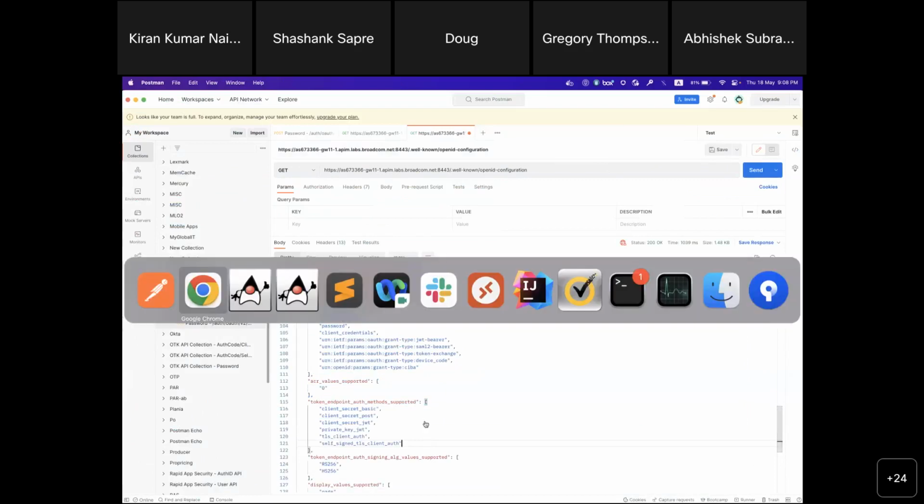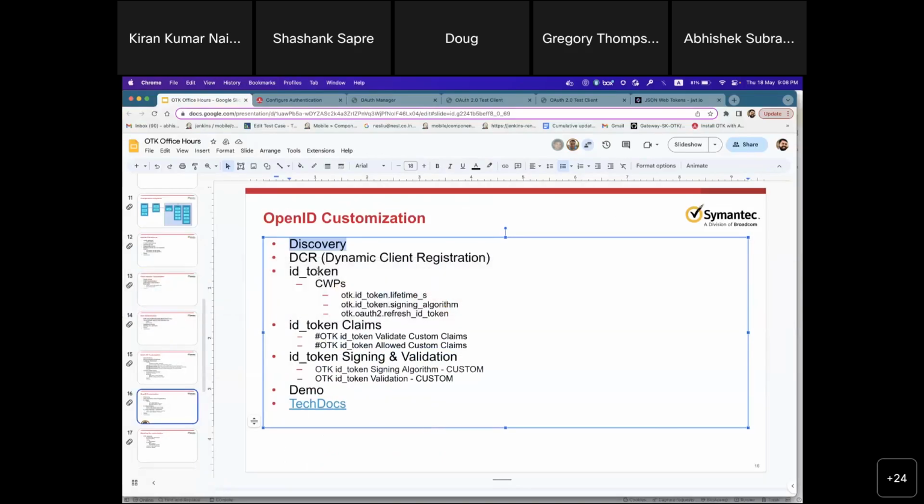Let me move on to ID token now. In ID token, we have some CWPs, cluster-wide properties, such as ID token lifetime, ID token signing algorithm, and refresh ID token. So if you want to refresh the ID token when you do the refresh token, these things can be configured here. Beyond this, there are more. I've just listed some of them here. And ID token claims can also be configured.